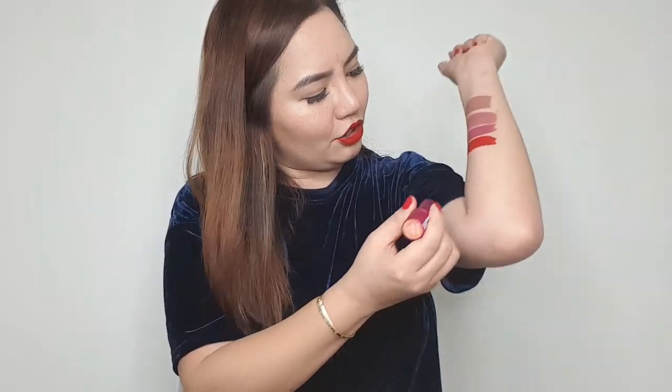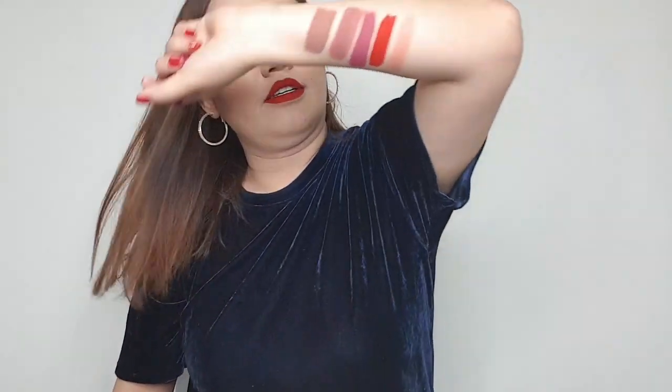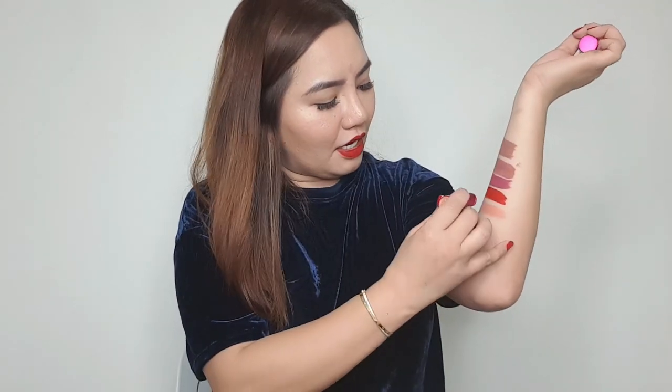So, now I'm gonna be trying the Churu Roots. Ayan, ito yung Churu Roots. Very, very sheer. Don't get me wrong, light lang talaga siya i-compare dito sa tatlo, pero pigmented siya. Ayan, pigmented siya.